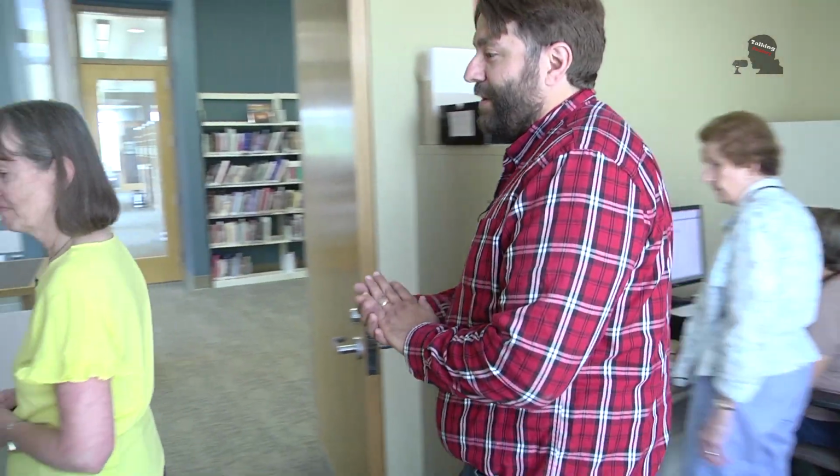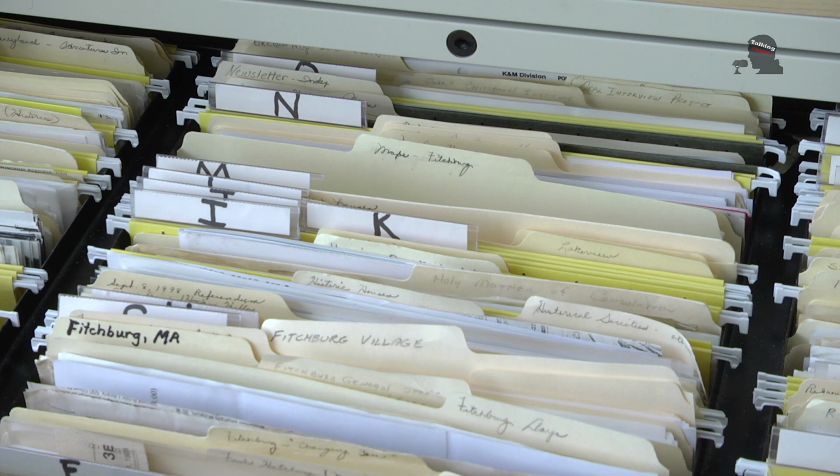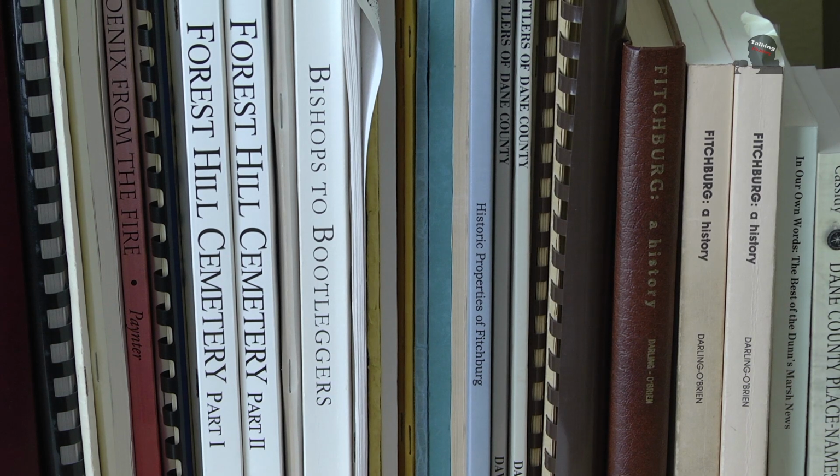Let's look at some of those materials you were talking about. You've got it sorted out pretty neat here by subject. We do. We've done it by subject, so our files are here. Wanted to just make sure that people know that they are welcome to give us a call, contact us by our email, and let us know if they would like to have access to any of our files. We'd be happy to meet them here and help them with that.